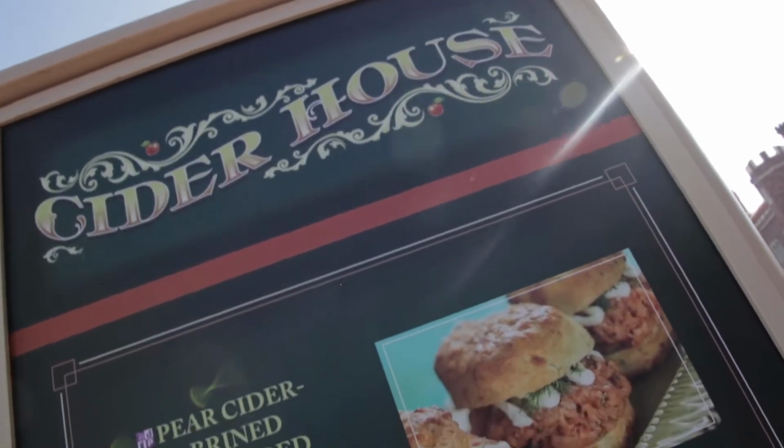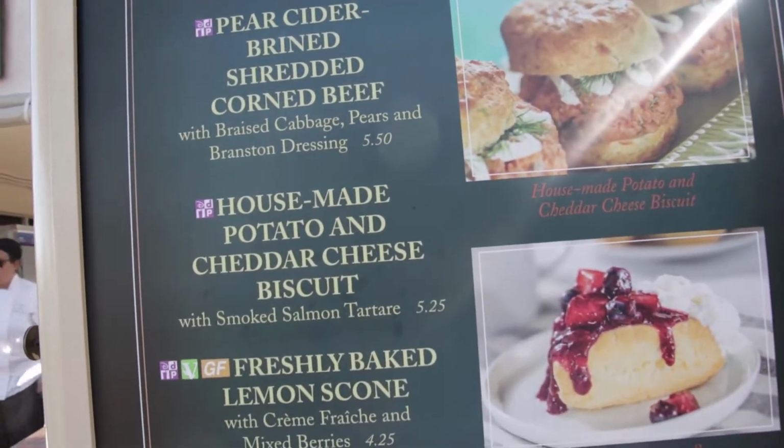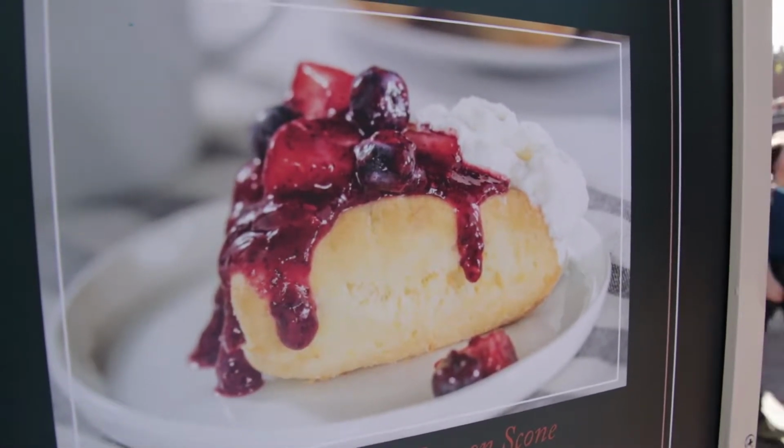Up upon Cider House over here in England. Several things on the menu, but the thing that's going to catch my eye, and it looks like I'm just going for dessert this time, is that lemon scone.